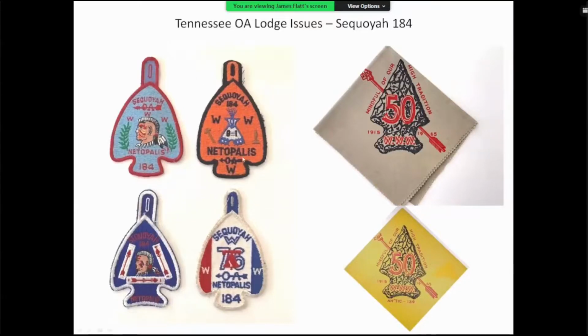Netopolis chapter is from Kingsport, and they had several through the late 60s and 1970s chapter issues, which are uncommon. The most difficult one to find is the bicentennial one, but nowhere does it say actually chapter. So you'd have to know that these are chapter issues. And then there's this neckerchief, which is really unlisted, but is the neckerchief given to the participants who went to the 65 Fall Fellowship from Sequoyah. It doesn't say Sequoyah on it.